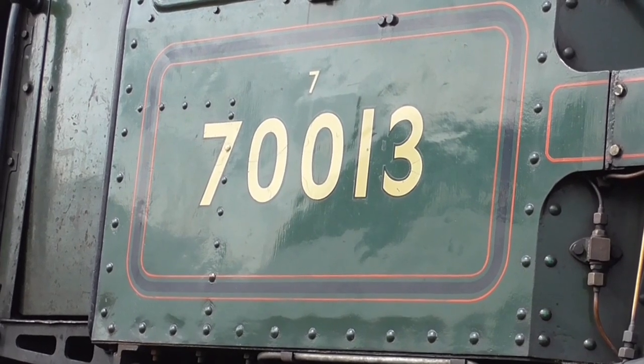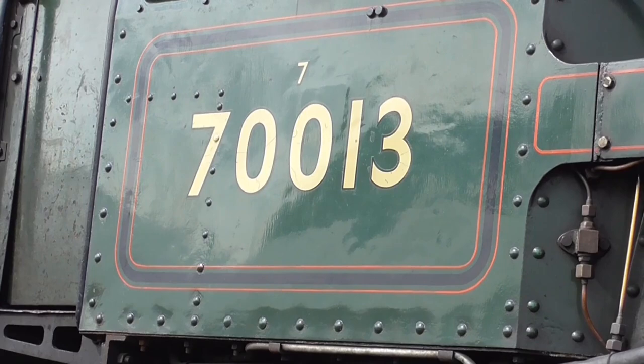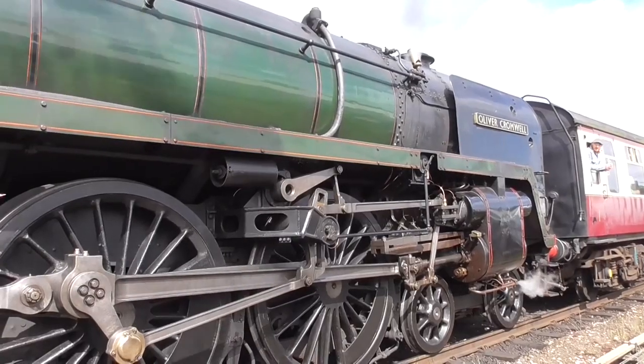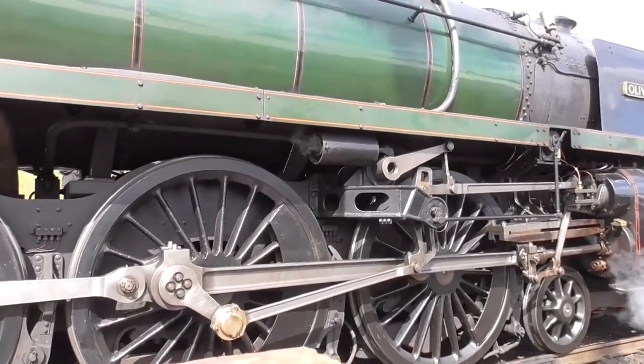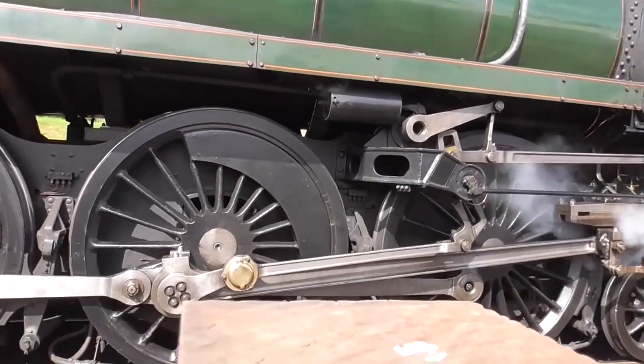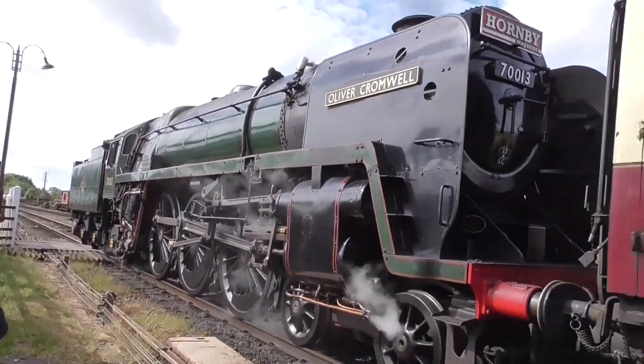Welcome to part 2 of Railriders along Great Central Lines. Here we are at Quorn & Woodhouse Station, awaiting the departure of 70013 Oliver Cromwell. Oliver Cromwell is quite a well-known Britannia Pacific locomotive and is probably one of the GCR's pride and joy of their steam locomotive fleet.